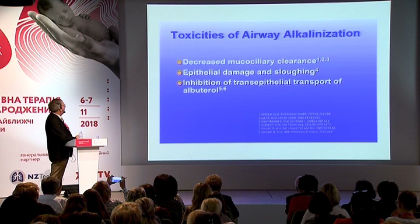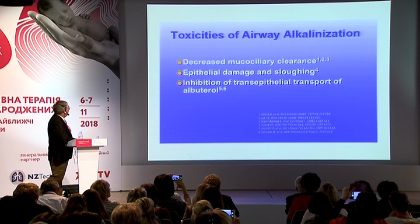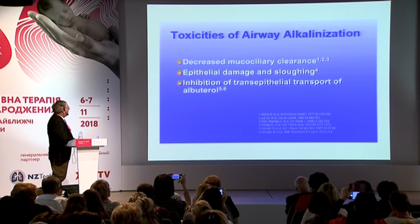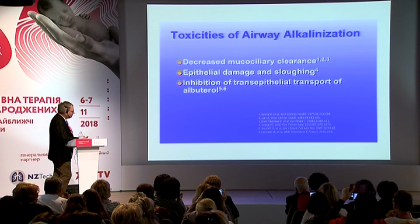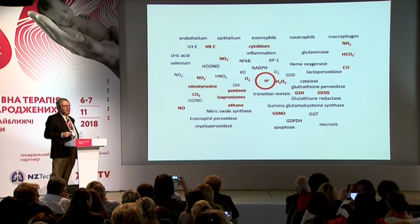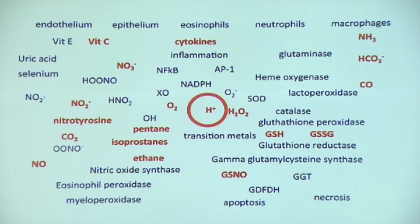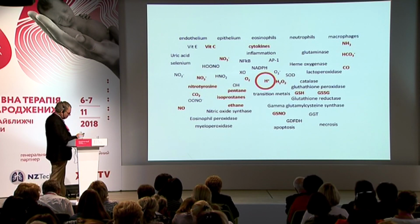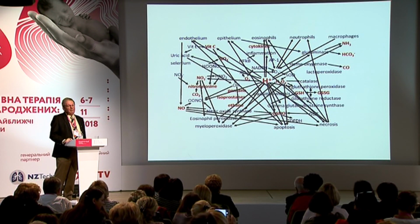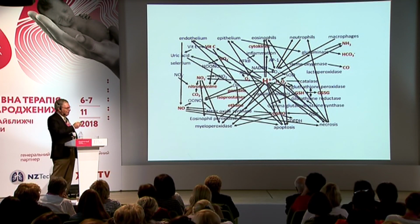Toxicity of airway alkalinization is shown here. You get decreased mucociliary clearance, epithelial damage and sloughing, and inhibition of transepithelial transport of albuterol. Now, alkalosis isn't the only problem. You saw several of these components are also extremely acidic. What I'm going to show you here are numerous conditions, catalysts, and other bodily functions, and when you acidify them, you get lots of interactions. So I'd like you to carefully think about what you're doing if you choose to use these compounds.